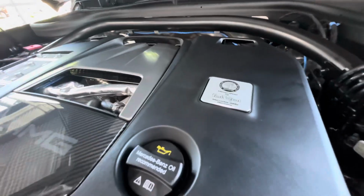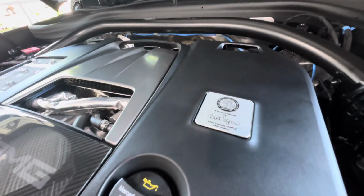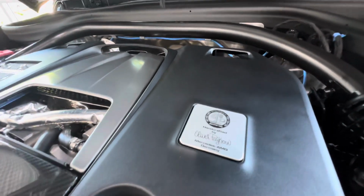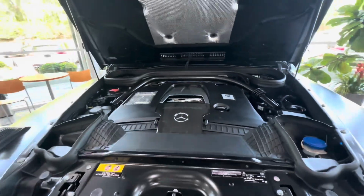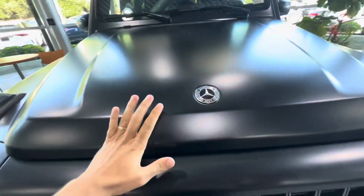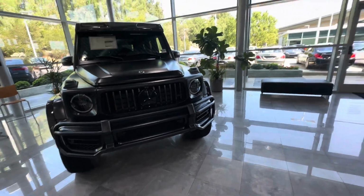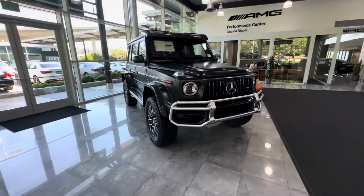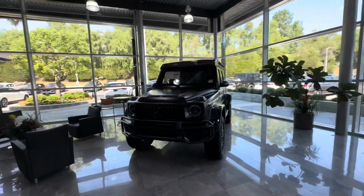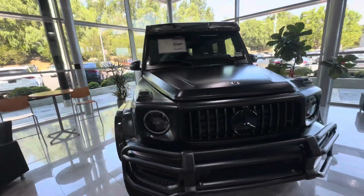And the person who built this car, when you have the AMG engine that is hand built at the Mercedes-Benz AMG plant, they put the name of the technician. He probably didn't even know that this engine was going into a 4x4. I like that it has the night package, so everything is blacked out. We have another G63 sitting right here without the night package, so I think if you compare the two of them, this G63 looks more mean.